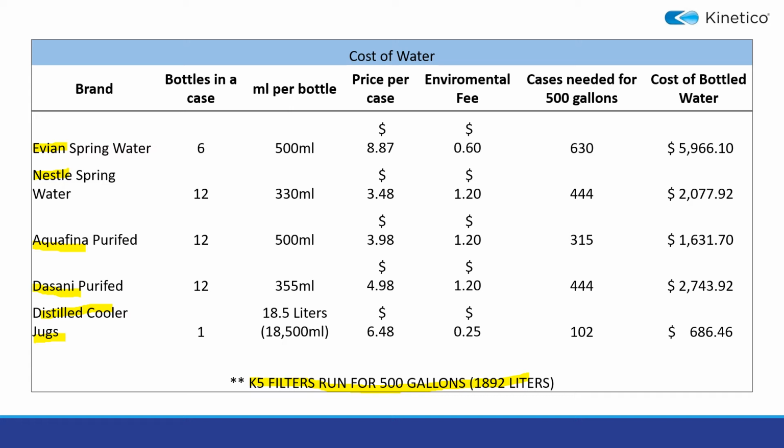Now, in order to get 500 gallons of water out of Evian, you would need to purchase 630 cases. A case of water costs about $8.87 with a 60-cent environmental fee, which works out to about $5,966.